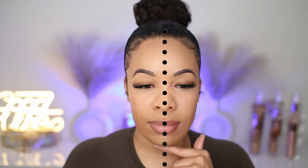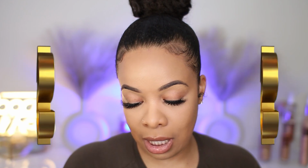So I base it, and I'm just dabbing all this in. See, it's all pretty much gone. I'm just dabbing it in, not swiping. So this is with the Fenty side, and this is without setting it. So kind of give you a comparison of when it's set and when it's not. That looks bomb. So that's the luxury. That's the luxury.